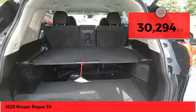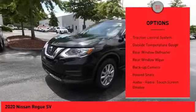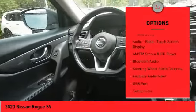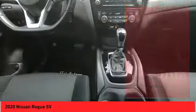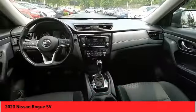Here are some of this vehicle's great options: tire pressure monitor, alloy wheels, power mirrors, traction control system, outside temperature gauge, rear window defroster, rear window wiper, backup camera, heated seats, audio radio, touchscreen display.